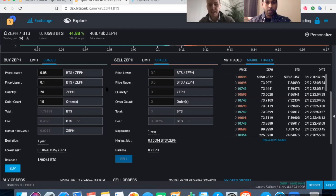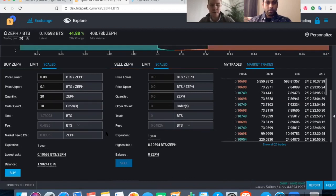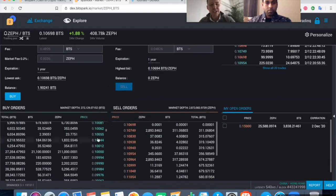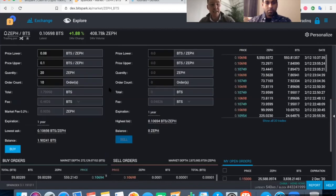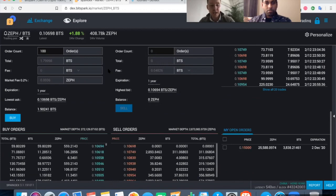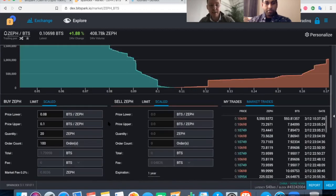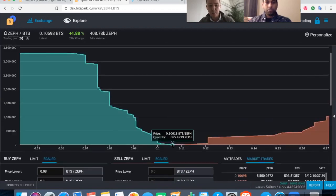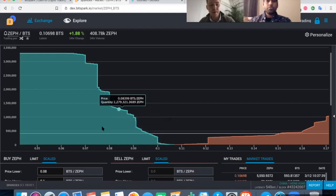Staggered orders is probably my favorite order type, and that's what we use here at Bitspark to do some market making. Essentially, staggered orders is exactly like this, right? You're setting a number of different orders, maybe 100 of them, at say 20 Zeph a pop, in between some sort of price range. And what you're doing is setting staggered orders all the way up and down this curve. So I set an order right here at the bottom, another one here, another one here, and so on, all the way up.